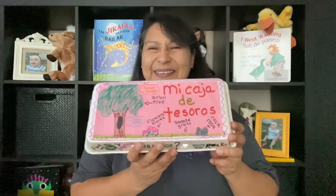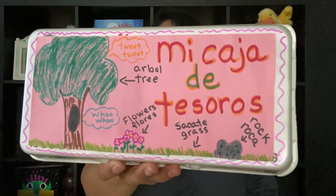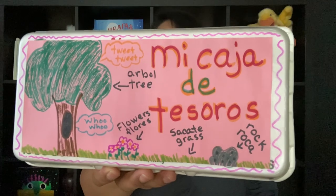Boys and girls, today I am so excited because I am going to share with you my treasure box. Hoy estoy muy emocionada porque voy a compartir con ustedes mi cajita de tesoros. Mi cajita de tesoros. My treasure box.